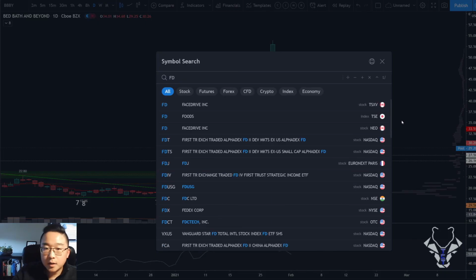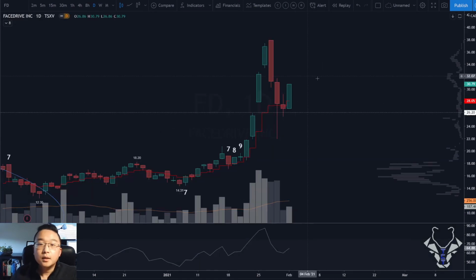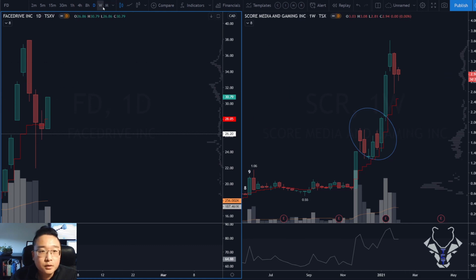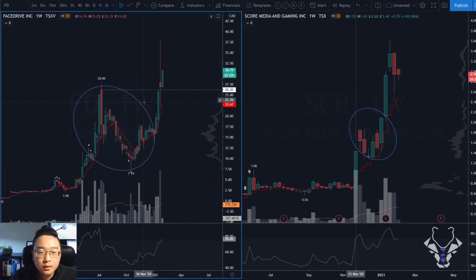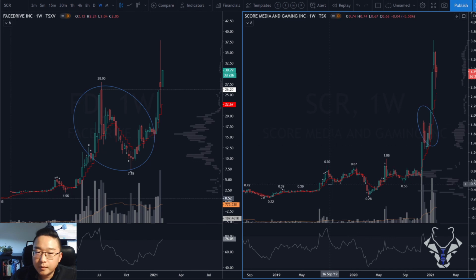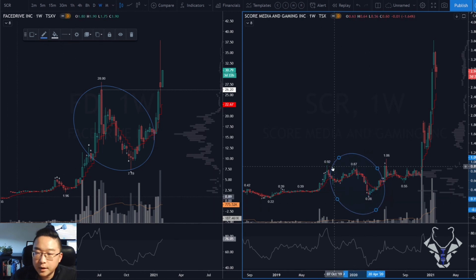Last but not least, Face Drive. Now, one of our members, Kwanzaa, brought it to my attention that this setup looks somewhat similar to Score, SCR. So let's take a look. It is not in the same sector, so just know that. Back, oh yeah, it's back here. So this circle's wrong. Alright, so something like that.